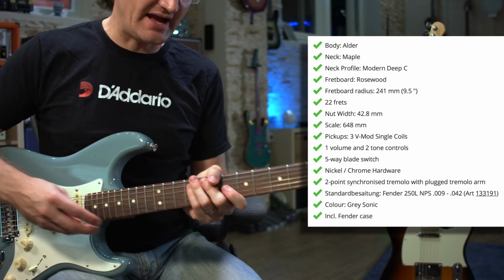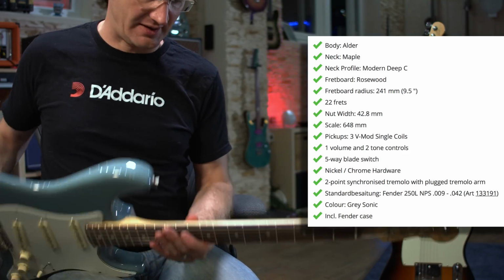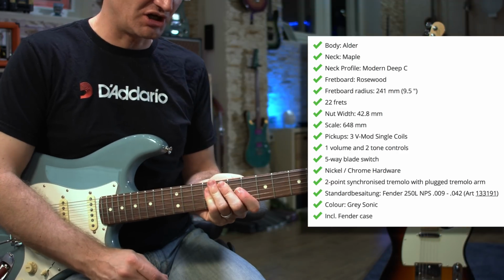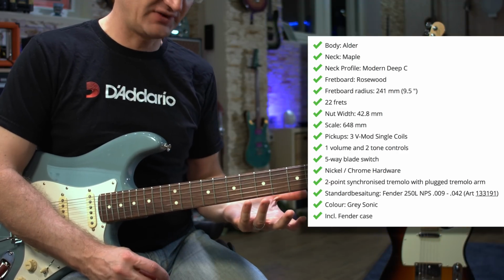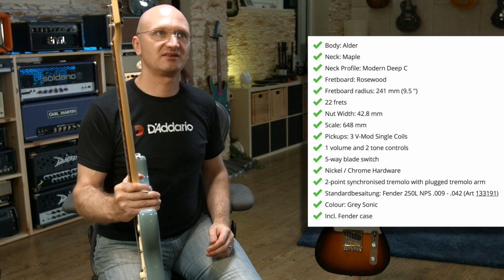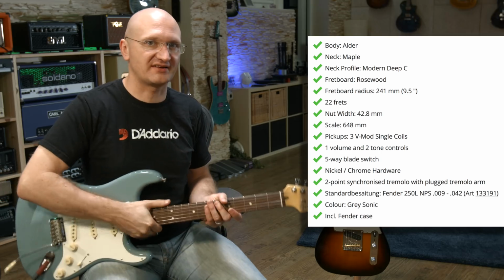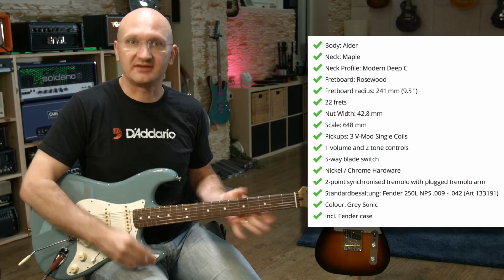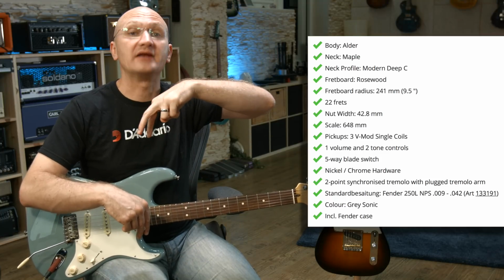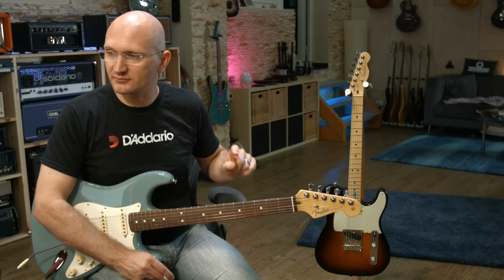So we have a neck that is a modern deep C. That tells you nothing. It's, well, a C, and it just feels not chunky and not thin. It feels very comfortable. That's all I can tell you. I could show you the neck, but is that going to tell you anything? You have to play these things. Don't trust me, just play it. Get interested in the instrument because of me, and then walk to the store and test it. Or order one, see if you're cool with it.